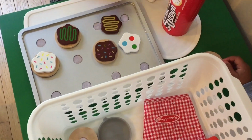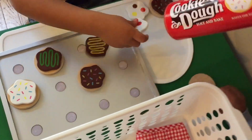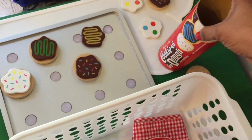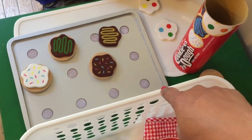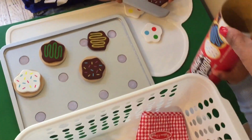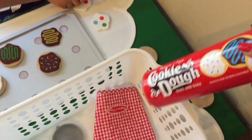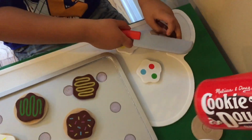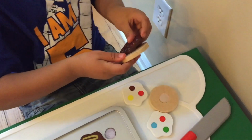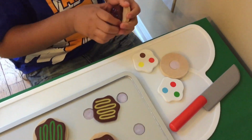And then the kiddos are playing with the Melissa and Doug cookie set that I picked up for them yesterday. I think I showed you guys those. I ended up picking this one up from TJ Maxx. They had it there. I also got them the Santa Claus one and then the little nuts and bolts one. So it's super cute. As you can see, he's cutting the cookies, putting them together. That's super, super cute. He loves it.